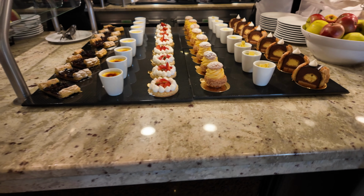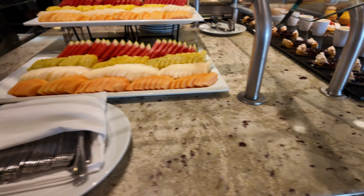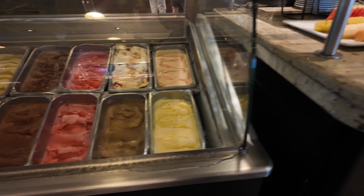You are served the food you want on the plate by the staff. So no hands on the cutlery, no hands on the plates. It all comes to you with a smile.